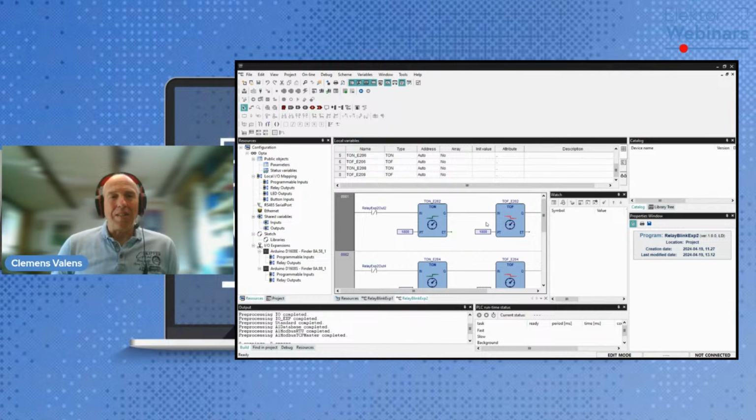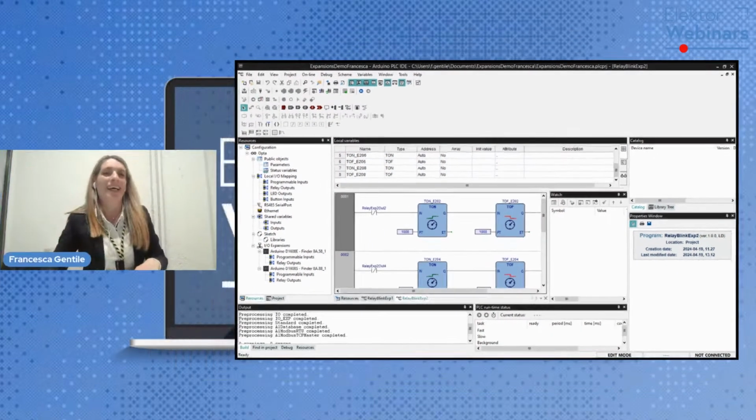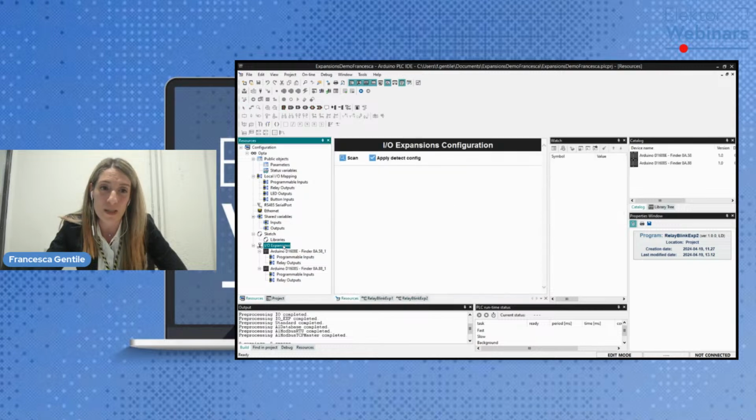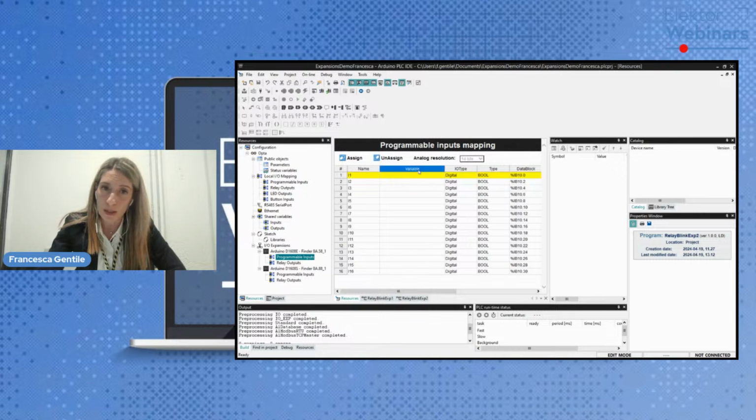Yes, thanks a lot. Here is the program that I have created, and now I will stop it because it's just clicking. And this is the program that I have created also for the expansions, because as I was telling you before, we are about to launch the expansions, and we have prepared also the possibility to use them in a very straightforward way, with a self-scan option and the possibility to apply directly the hardware configuration prepared by the user, by the programmer, in a way that this configuration tree is already self-detected with the programmable inputs already preset, very easy to use and straightforward, so that they can be really used in the programs.